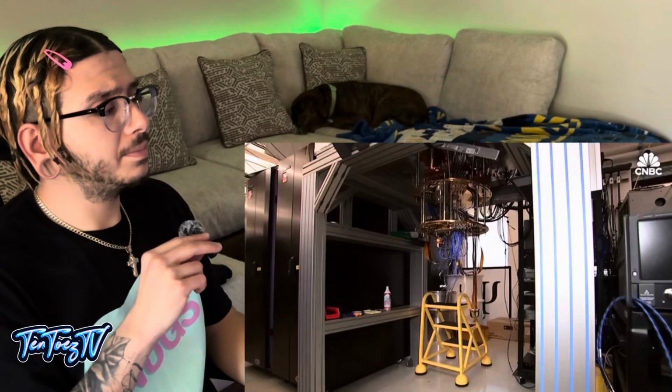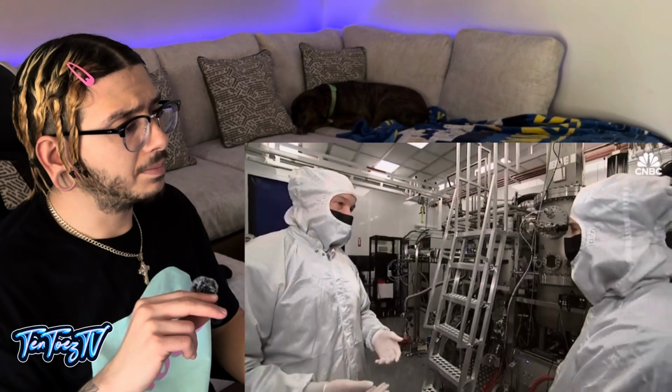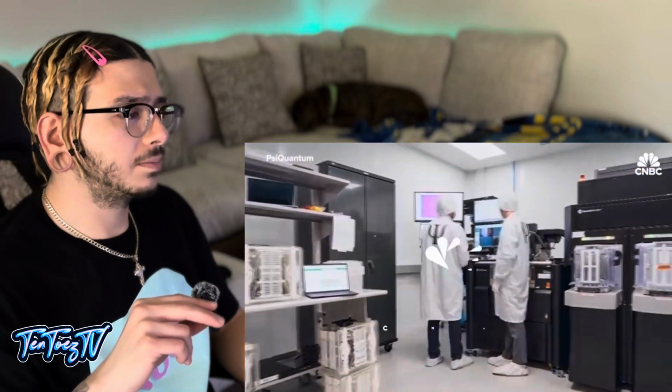Let's get to it. We are to having a useful quantum computer and spoke to experts about the major challenges this tech still faces as engineers work to transition it from lab experimentation to commercial viability.